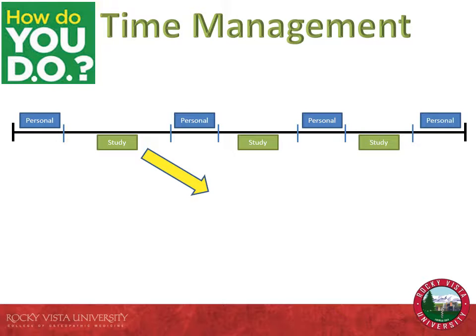This usually equates to about 9 to 12 hours of study time each day. This is usually plenty. You hear some people who have a photographic memory and can study 2 or 3 hours a day and they're just fine. They're lucky, but that's rare. And then you also hear some people who study for 15 to 16 hours a day. In my opinion, that's too much.